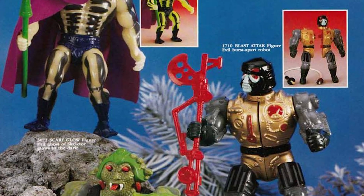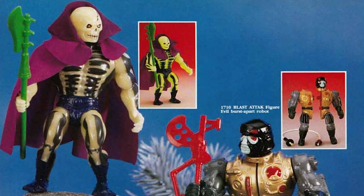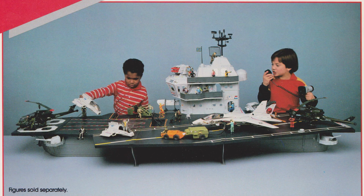To other collectors, it can mean less common but fairly expensive items, such as a Scareglow action figure from Masters of the Universe, or the Flagg aircraft carrier from the G.I. Joe line. In my experience, as someone who's collected vintage toys for 30 years, it's nothing to do with rarity or price. It simply comes down to how long I've been searching for an item and how desperately I've wanted it.